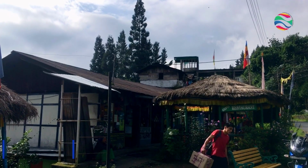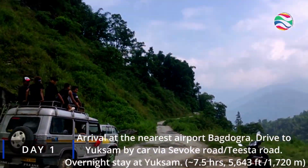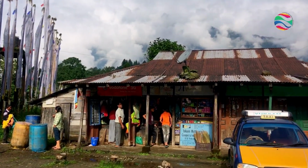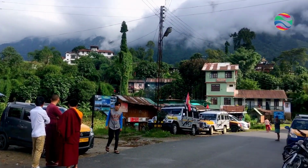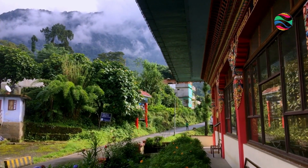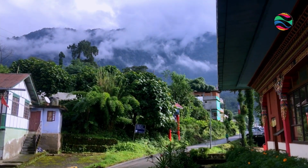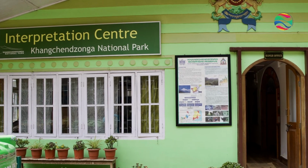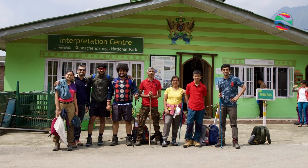On day 1, from New Jalpaiguri to Yuksam, the travel time is 6 to 8 hours. You reach an altitude of 5,643 feet. The Goechala hike begins at Yuksam, West Sikkim's largest settlement. Before you begin hiking in Yuksam, there are two things you must do. Get the permits with your photo identity card, and you must pay the fees associated with your forest checkpoint permission.